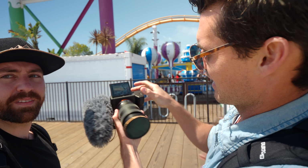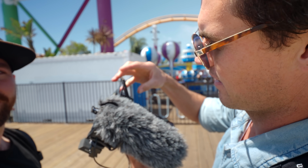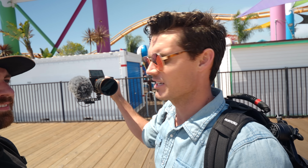I gotta see this camera. I broke this screen, so you can now hinge it all the way backwards. Don't even need the A6400.